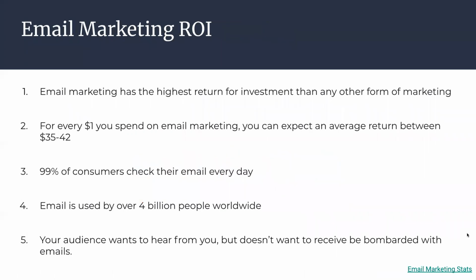And email marketing has one of the highest ROIs in the business. It's higher than social media, it's higher than paid marketing, it's higher than blogging. On average, for every dollar you put into email marketing, you can get between $35 to $42 back. Some of those metrics tend to be on the lower side, and it really is industry specific.